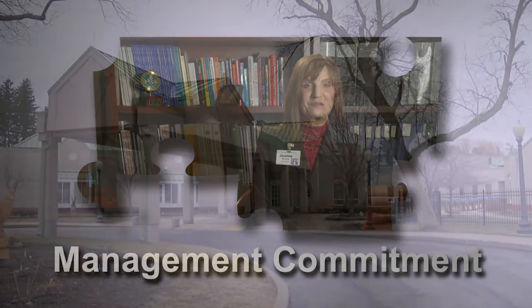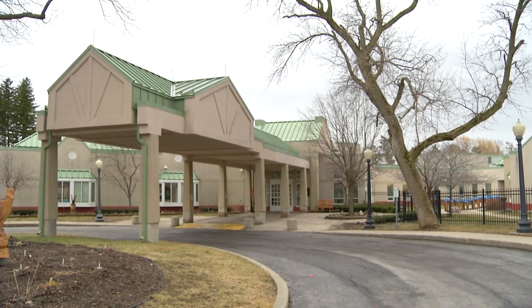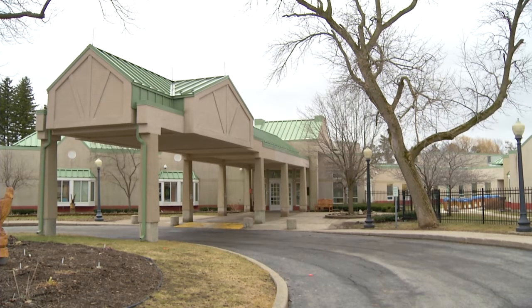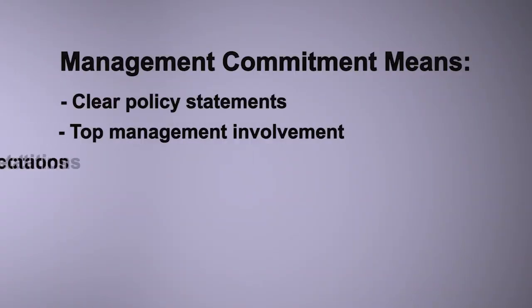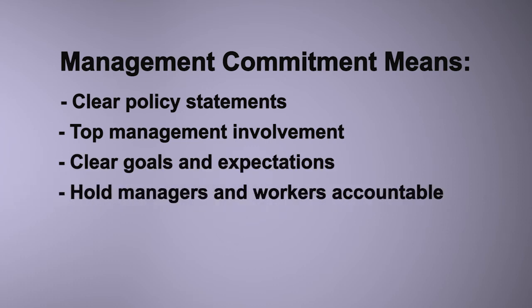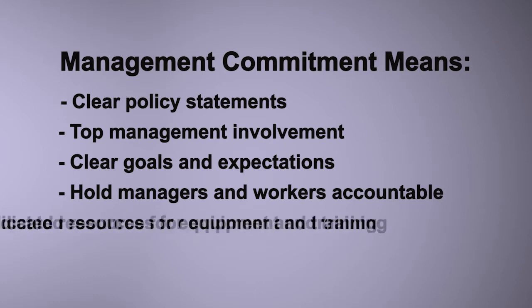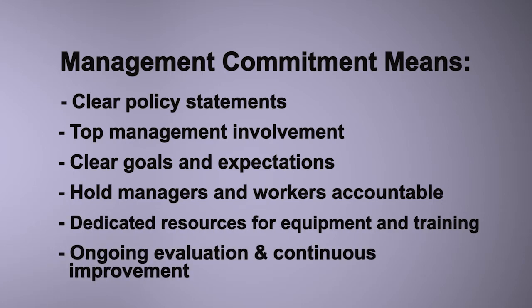A successful program takes more than just having equipment. It takes commitment from top management and complete involvement of workers throughout a facility to put the pieces of a successful program together. This means setting clear policy statements that are supported by top management, where clear goals and expectations are set, and managers and workers are held accountable. It means dedicating resources for equipment and training, and performing ongoing evaluation and continuous improvement.